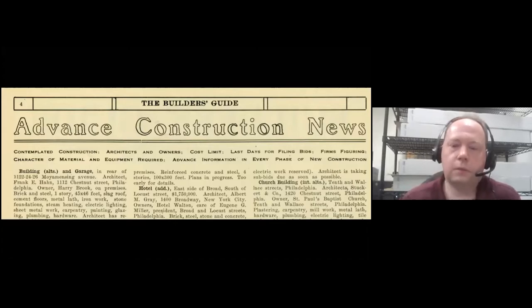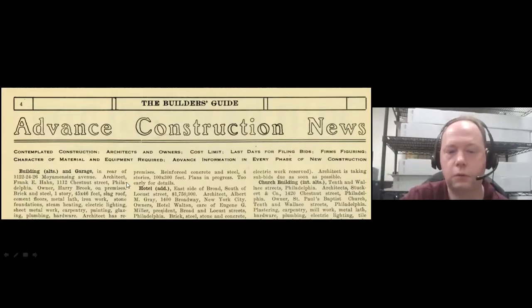So here we have some typical building notes. Here's a building that's being altered into a garage at 1122, 24, 26 Wm. Ensing Avenue. Here's a hotel on the east side of Broad Street, south of Locust. And here's a church at 10th and Wallace Streets.